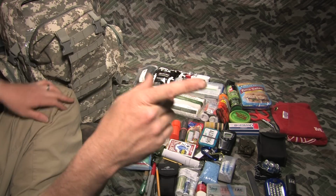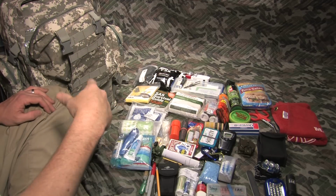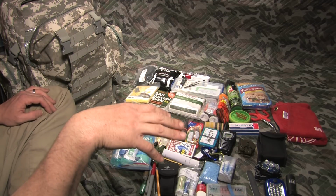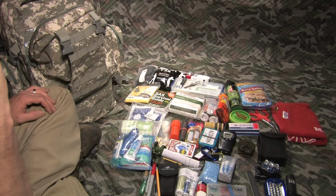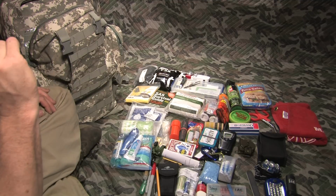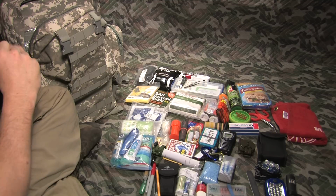I hope we don't see, actually, let me make a point there. I really hope I don't see any of this in the case of an emergency. I hope I'm just out playing with it in the woods, doing my thing, CityBoy Prepper, and not out going, holy shit, I'm glad I have this stuff. Or at least some of it.